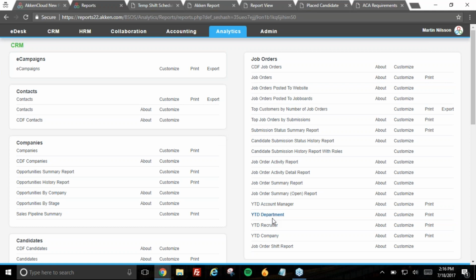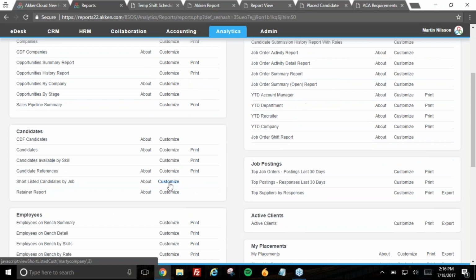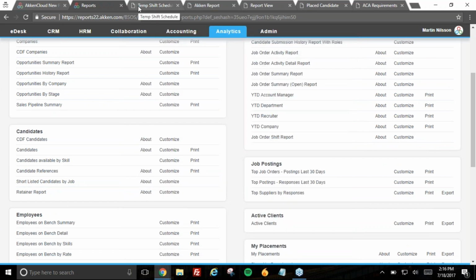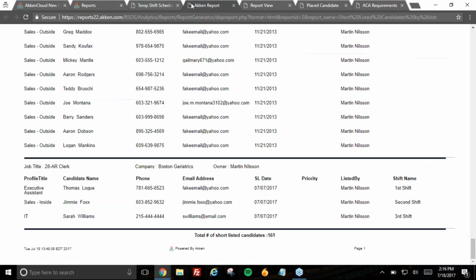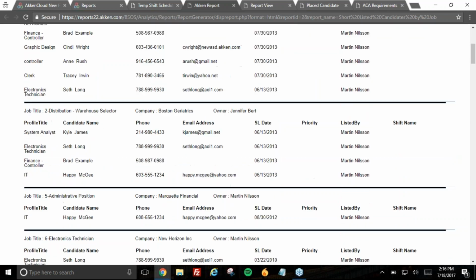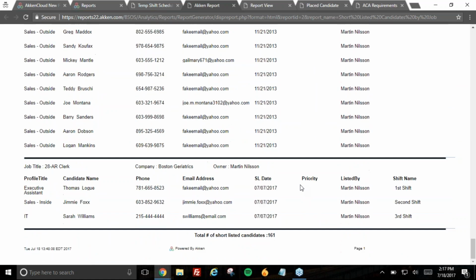So the first one that we're going to go over here is shortlisted candidates by job. That is under CRM, candidates, shortlisted candidates by job. Now, to avoid any customization and just having you guys watch me do that, I instead decided to just generate them. Shortlisted candidates by job. So you'll see this is some older data that didn't actually have shifts established at the time. But at the bottom here, you'll see that there are 3 different candidate names that do have the shift names cited.